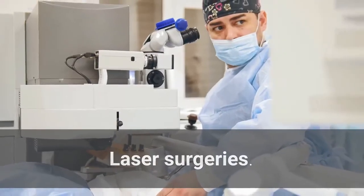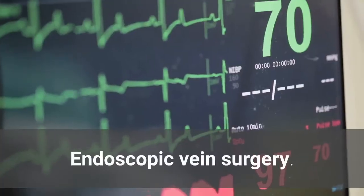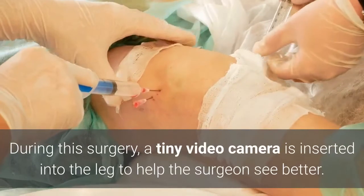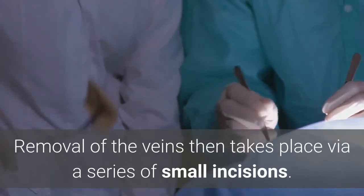Laser surgeries. Here, intense bursts of light are directed onto the vein, making it gradually fade and disappear. Endoscopic vein surgery. During this surgery, a tiny video camera is inserted into the leg to help the surgeon see better. Removal of the veins then takes place via a series of small incisions.